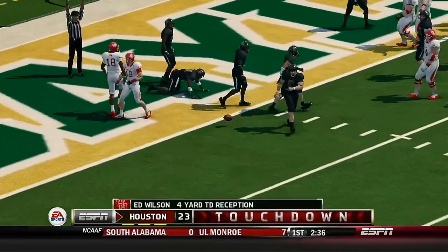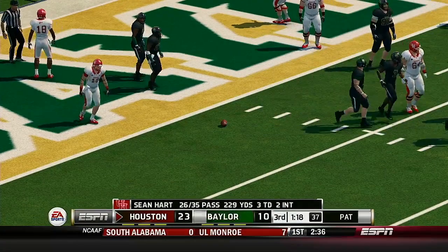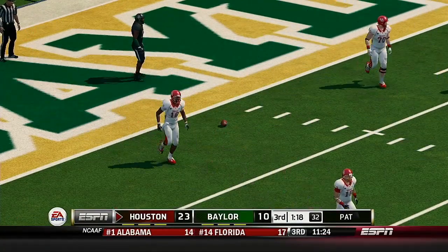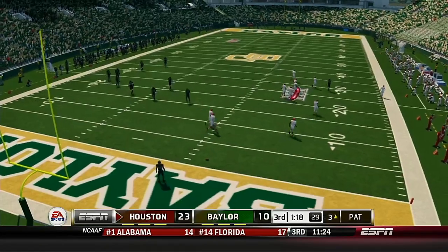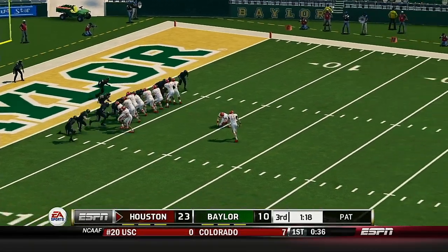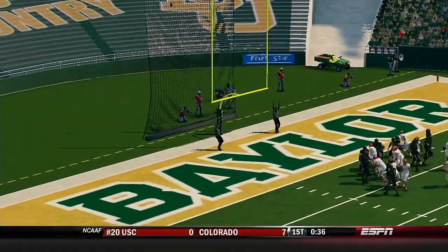Six, and he got it. Touchdown. And he hits the PAT.